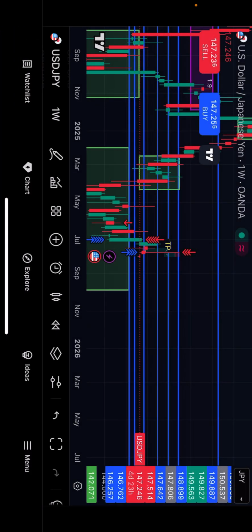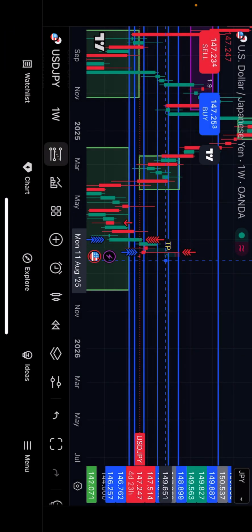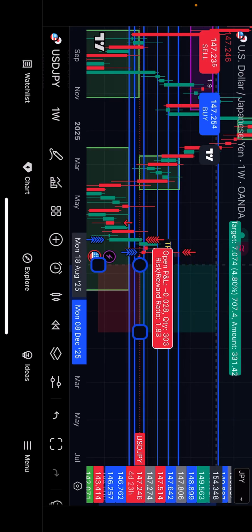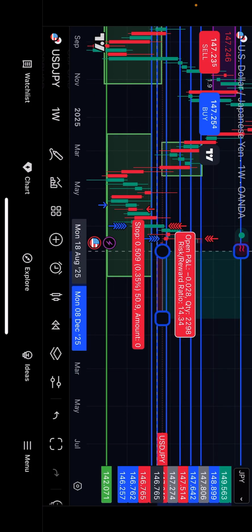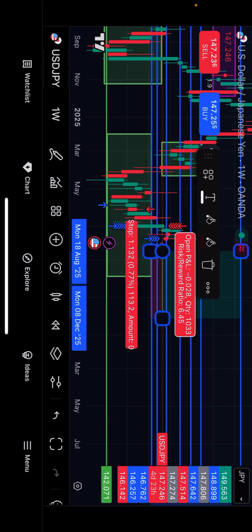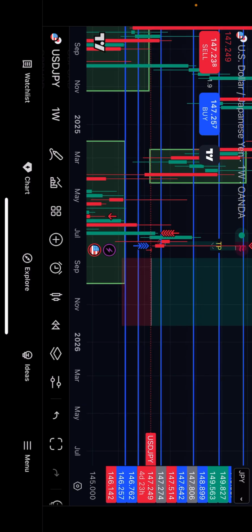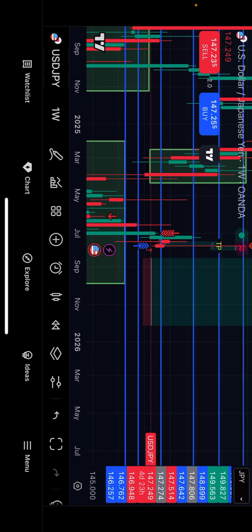Oh wait, hold on. Let's see. Kind of somewhere down here, and our week somewhere up here. More than likely not gonna take a trade today, I ain't gonna lie to you. Probably not gonna take our first trade until Monday AM. So let's see.